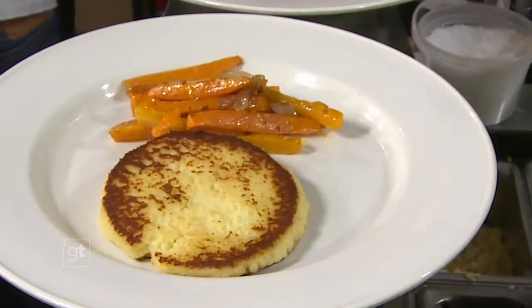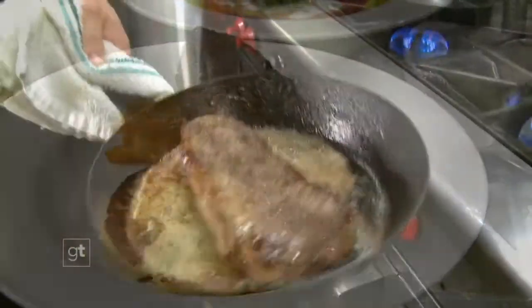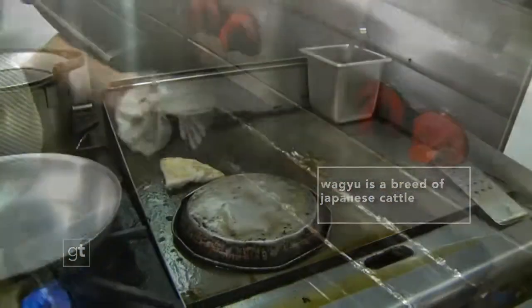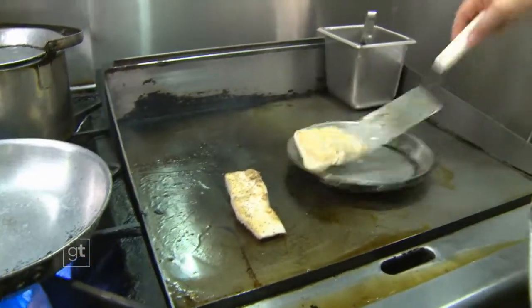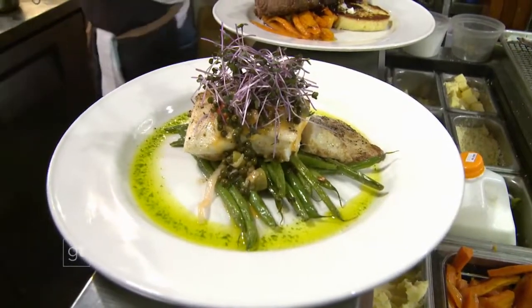Please dig in. After the Flammkuchen comes the 14-ounce South Texas raised Wagyu ribeye, sizzling and drenched in butter. Fresh fish is flown in and always on the menu. These microgreens are grown here in Fredericksburg in an aquaponics farm.